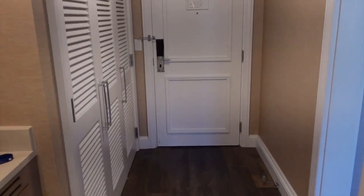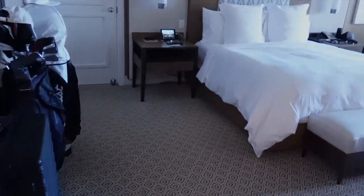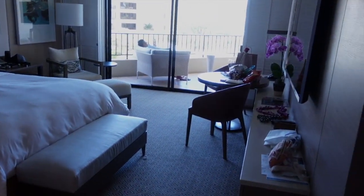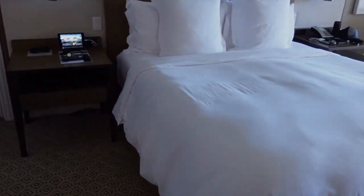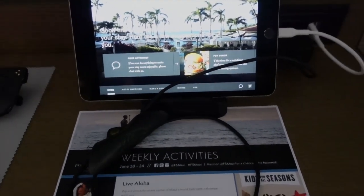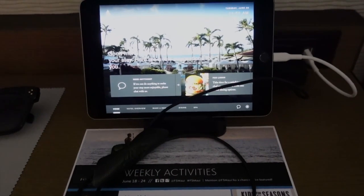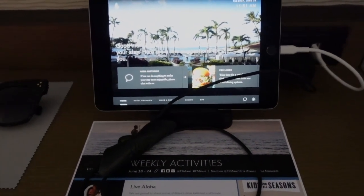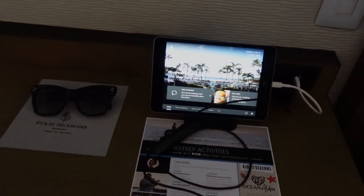So here's back towards the entryway. And here's our room. So we have our luggage here, and look how spacious this is. So here we have a king bed, and then we have a little iPad, and here you can control if you have any questions for the front desk. You can use this pad, dining, spa, whatever you need, you can all control it on there.